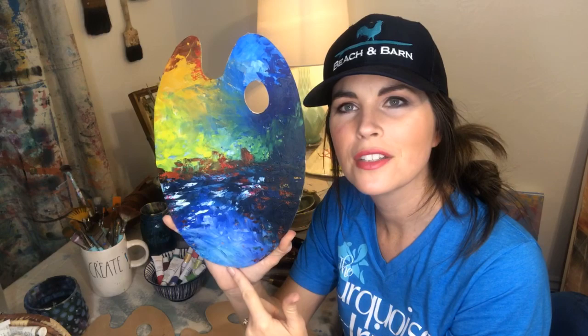So as you can see, I tried to do kind of an abstract. I did the water here with the sky and the sunset, and then I did some abstract, I pictured kind of like buildings, cottages near the water here. So I thought I would do something similar but different on all of the rest of these.